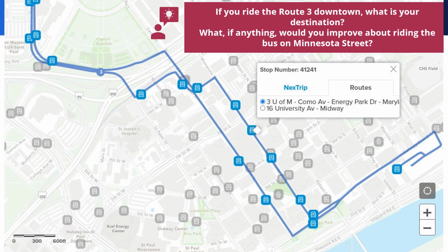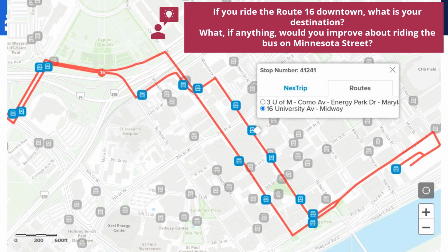Outside of the Central Station, today there are in total 4 bus stops and 2 bus routes that operate on Minnesota Street, the Route 3 and the Route 16. In order to get the transit infrastructure right, we want to know from the Route 3 downtown riders, what is your destination? And is there anything you would improve about riding the bus on Minnesota Street? Similarly, we want to know from the Route 16 riders, what is your destination downtown? And is there anything you would improve about riding the bus on Minnesota Street?